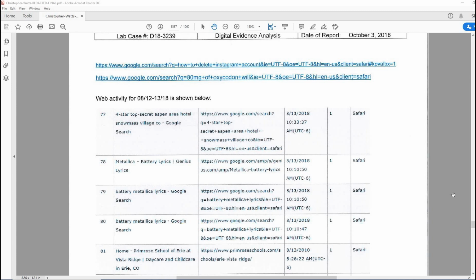Item 40 was his work cell. This is his personal cell. So I'm pretty sure, just looking at this, that he was most likely on drugs. Certainly I don't know that for a fact, but I know drugs can play into terrible crimes.